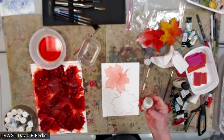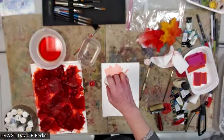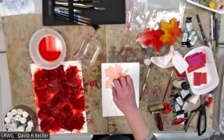Yeah, so okay, now I'm going to take this dark brown brush and give it that mottled fall leaf look a little bit.